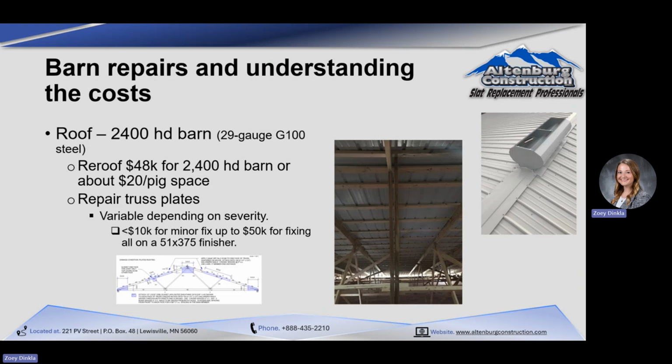But most truss manufacturers will actually have a print design that'll show how to plate those truss plates. And some, like even EPS, will actually pre-cut the plywood for you, and they'll give you the nail pattern that's supposed to be done. So it's a repairable item. If you have to do every truss plate, it's going to be a lot. You can get by with just doing a few. Obviously, it's going to cost less money.